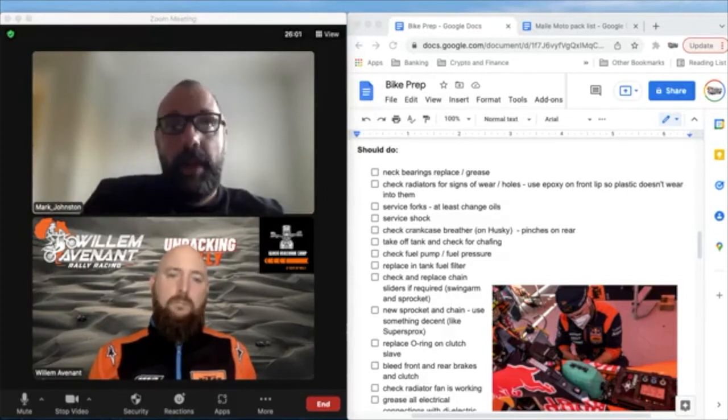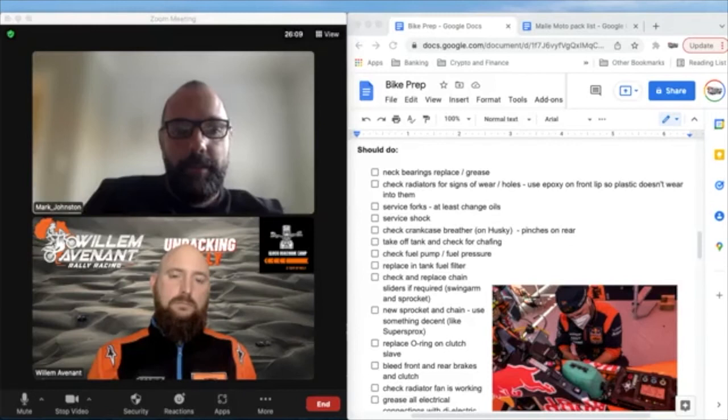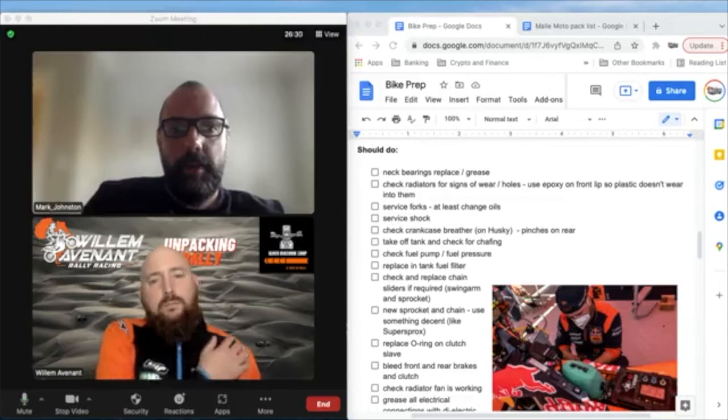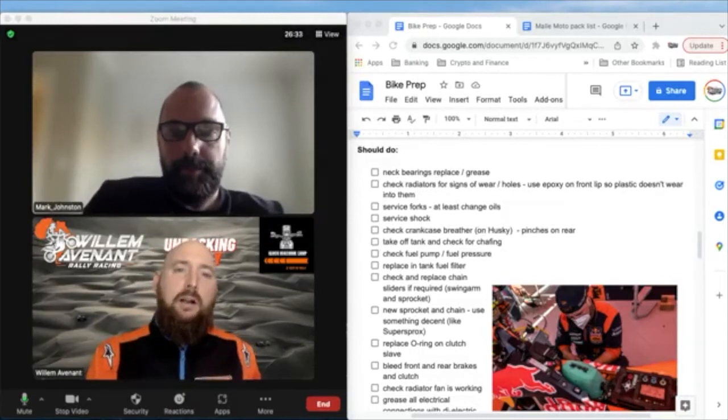And I guess the Husky and the KTM 500s are actually fairly bulletproof. I'm trying to think of all the rallies we've partaken in and how many issues we've had with the 500s, motor-wise. Yes, there have been other issues for sure. But I've used the 500 for quite a few years now, and I've had pretty good success with it. So that's why I use the 500. But like I say, look to that. For you. To that point, I was on a 450 for two Kalaharis and a Tanqua.